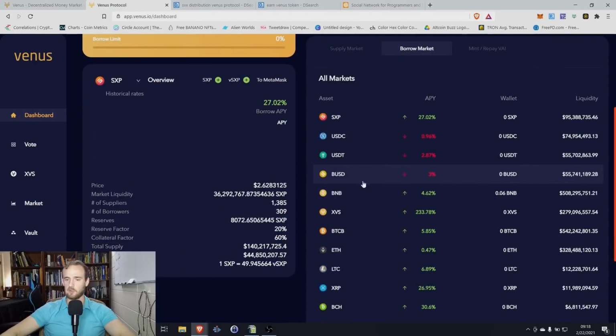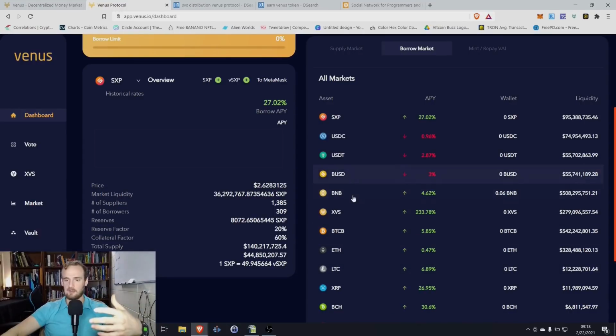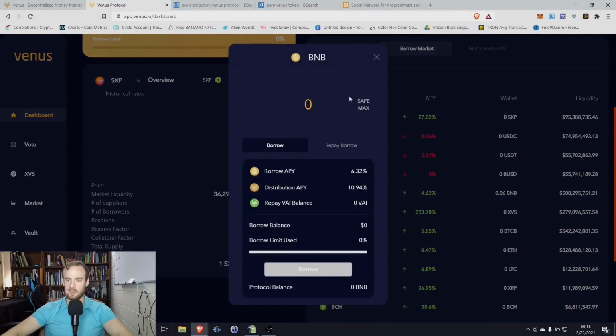On the borrow market, what asset do we want to borrow? The cool thing is that you can borrow any asset you want. So let's suppose we deposited Smart Chain BNB as collateral, and we wanted to take out the USDC stablecoin or Tether or Litecoin, whatever the case may be, we can borrow. Simply in the interest of making things easier to repay, since this is a demo, I'm simply going to take out a loan in BNB, and it tells us the borrow APY.